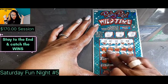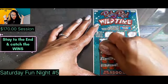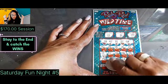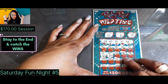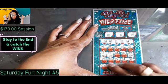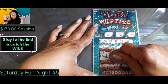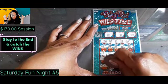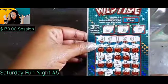So starting off with, let me find it. I should have did it when I had it. Number 11. Little zeros there. We have $10 there. Number 7. $10 there. 22. I got to find the other one. 24. Looks like it's going to be a $50 win. $10 there. 27 again. Yeah, it looks like it's going to be a $50 win. And finally, 27 was the last one. Boom, boom, boom, boom, boom, for a $50 win. That's what we needed, y'all.